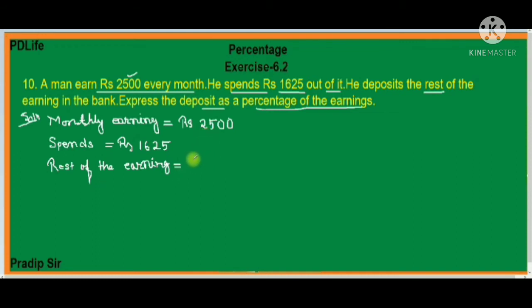This is the rest of the earning, which he deposits in the bank. From 2500 we have to subtract 1625. Here 0 minus 5 is not possible, so 10 minus 5 is 5. Now 9 remains, 9 minus 2 is 7. Then 4 remains, 4 minus 6 is not possible, so take 1 and it becomes 14. 14 minus 6 is 8, so 875. Now 1 minus 1 is 0. So rupees 875 is his monthly saving, and this saved money he deposits in the bank.